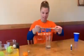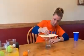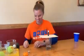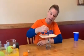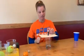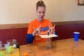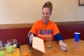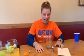Let's try some other things. Let's start with the cup, our little cylinder there, index card, and lip balm, chapstick. That'll work, maybe. Let's see. All right, and then I'm going to put a quarter on top here. We're going to try that. See if that works. All right, should be interesting. Are you ready? 3, 2, 1. It worked, totally awesome.